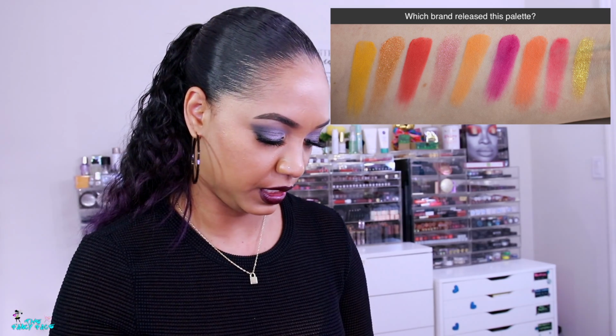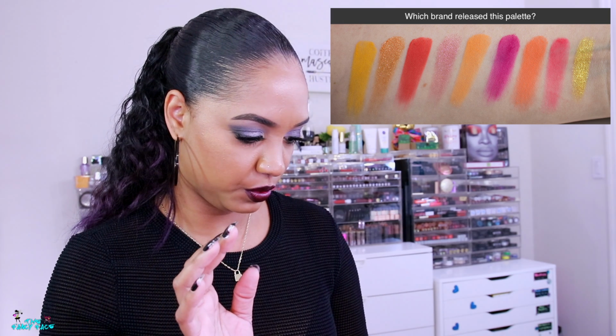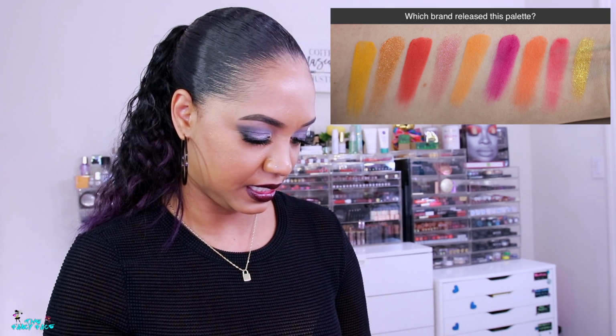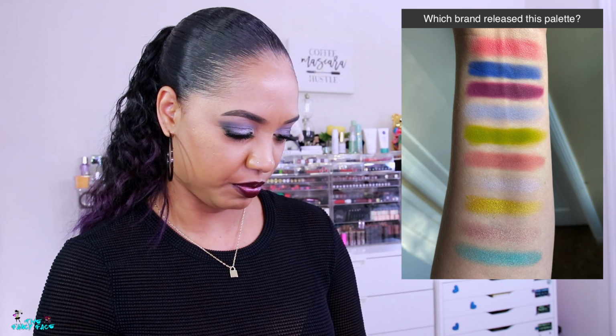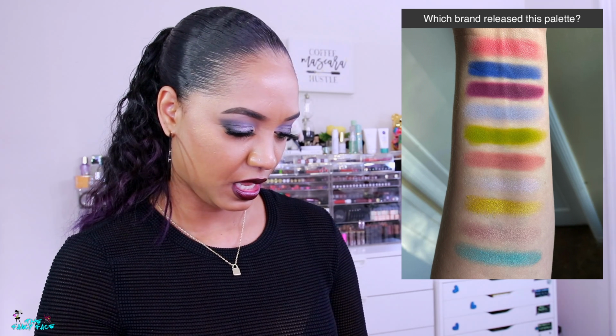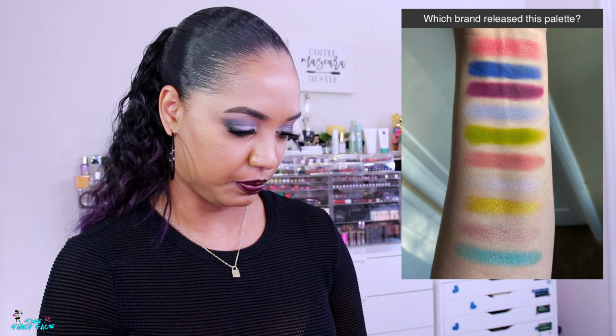Oh my god, so this one is the Huda Beauty palette. And this is the Neon Obsessions Orange. I have that one. Okay, let's see this one here. This one has like a bright green to it. I have no clue what that one could be.